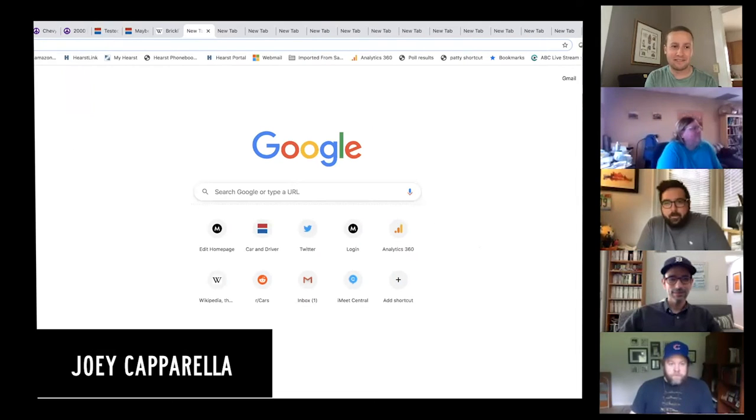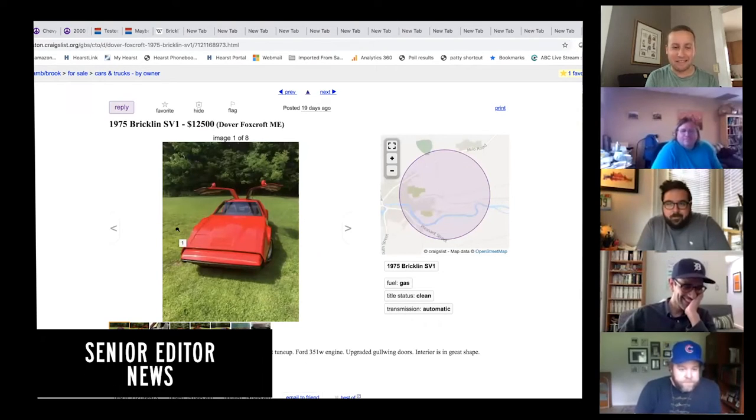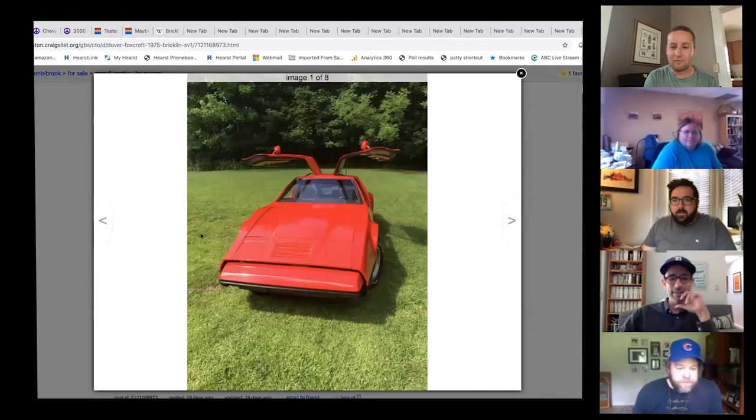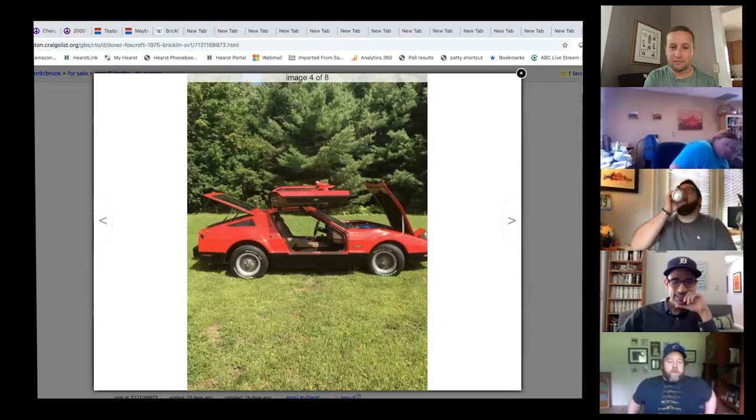Joey, you want to show us what exotics you have? Can you beat an Excalibur? I don't think I can beat an Excalibur, but I don't think I want to. So my first pick is a Bricklin. This is something you will not see coming and going, although I have seen one in the Detroit area at the Woodward Dream Cruise once. I've seen one in Michigan. There's a few. There's a guy that brings one to the Ann Arbor Car Show every year.